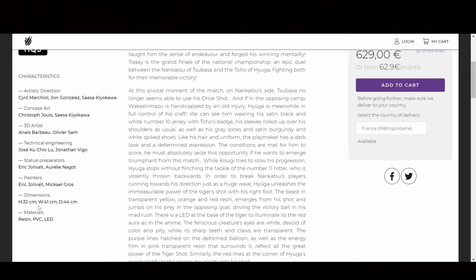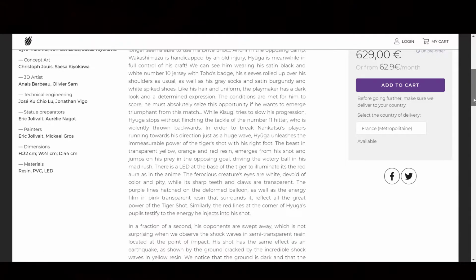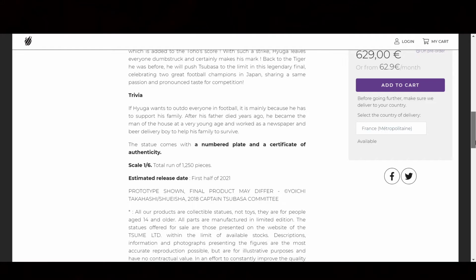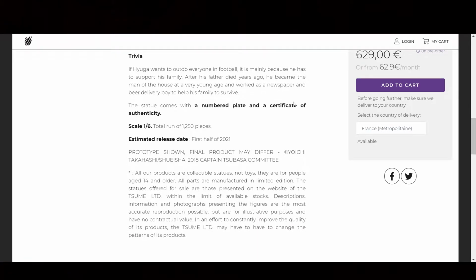And the dimensions, you got 32 centimeters in height, 41 centimeters in width, and 44 centimeters. So you're looking at a 1/6 scale here. The materials for this, you have resin, you got PVC, and you have LED. So it comes with lights. So it does have some parts that are actually made out of PVC. Now, as you can see here, the statue comes with a number plate and a certificate of authenticity. The scale is 1/6 again. Total run is 1,250 pieces. And this is going to release in the first half of next year, 2021.